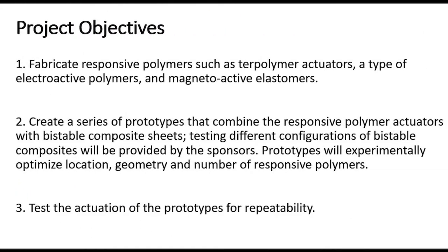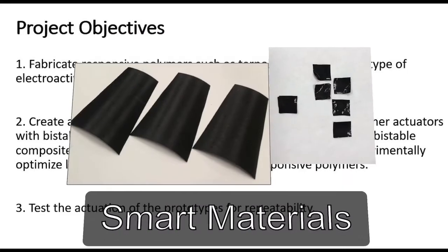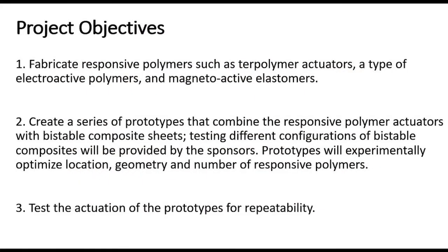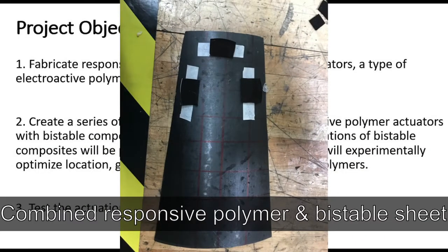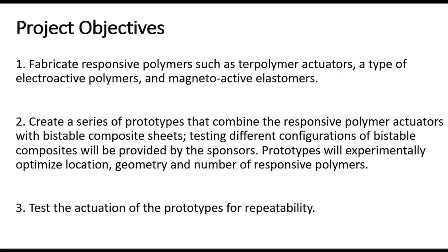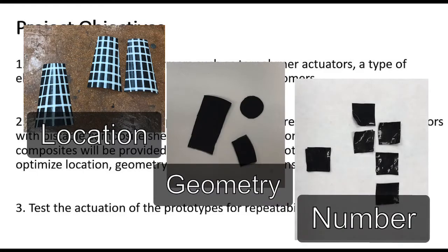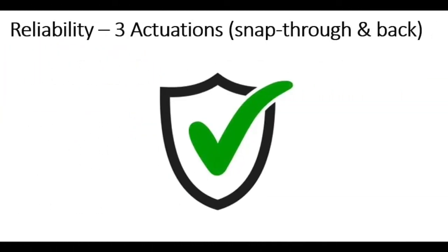Our project is preliminary research in the larger agenda that seeks to develop kinetic shading systems using smart materials. To summarize our objectives, we were tasked with creating a series of prototypes that combine the responsive polymer actuators with bistable composite sheets. The prototypes needed to experimentally optimize location, geometry, and number of responsive polymers. Our first task was to define reliability testing.